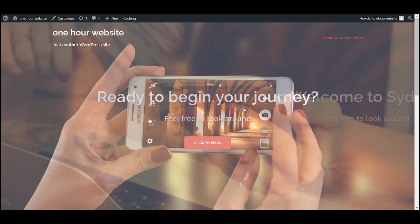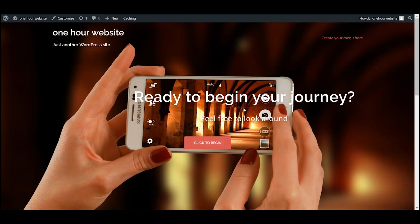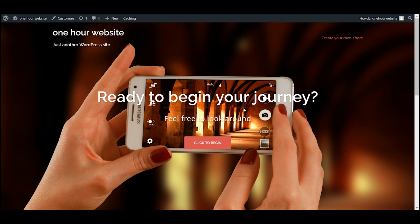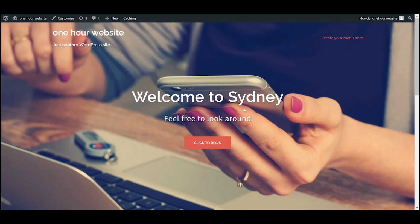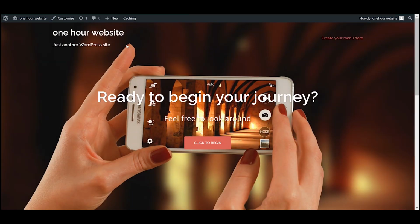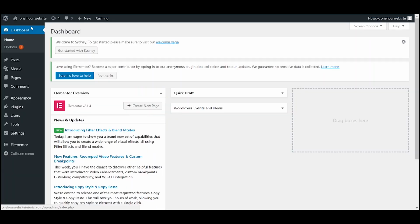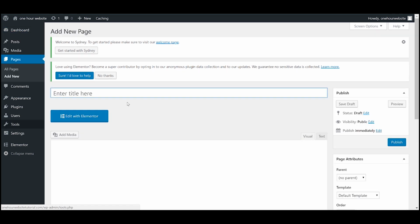Alright guys, so the first thing that I think we'll do with creating our website is, before we get on to using our page builder, let's make up our menu here, because at the moment we don't actually have any menu items. So what we're going to do is go back to our dashboard, and go to pages, add new. Okay, so we're going to create these pages, like I said, to be in our menu section at the top.